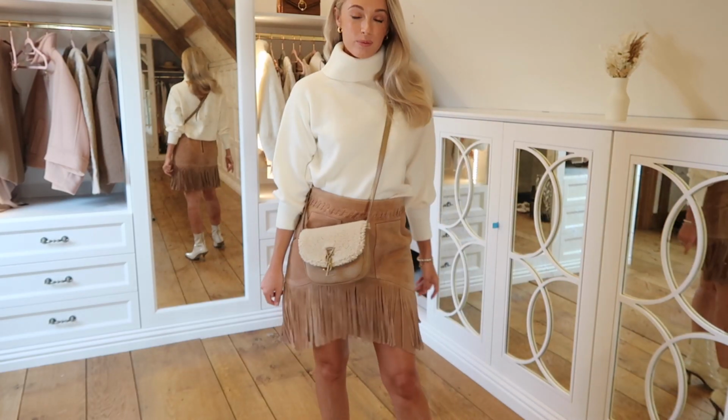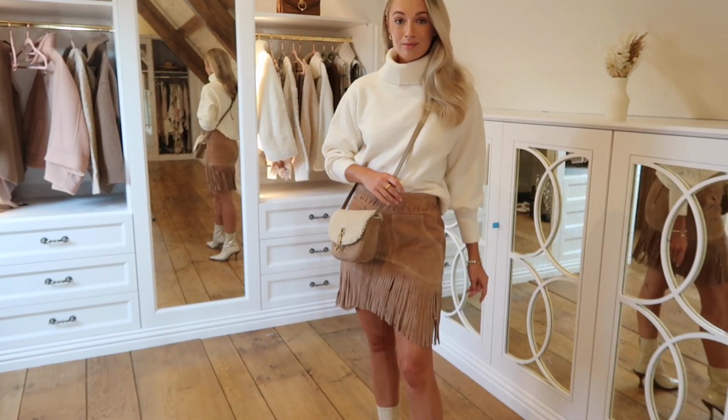For example, this season it's kind of the equestrian trend, a little bit prairie style, but we are seeing fringing coming back in again, but it's not something that I want to spend a huge amount of money on, so the high street has some really beautiful options, and Topshop was my first port of call to try out this trend. If I am going to be bringing a high street trend piece into my wardrobe, I'll try and keep it as classic as possible. So this piece, because it is in a neutral color, ticks that box as well.